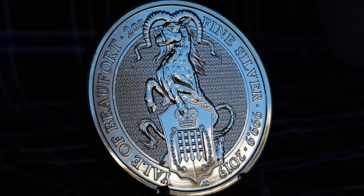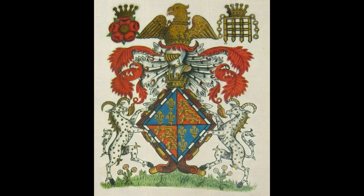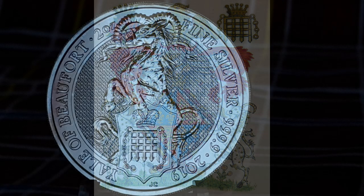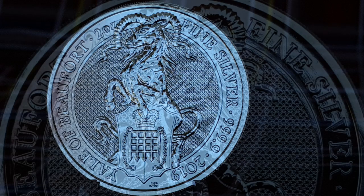The reverse displays a depiction of a mythical heraldic beast that commemorates the regal Yale of Beaufort. The Yale of Beaufort is representative of the lineage of both Lady Margaret Beaufort and her son, King Henry VII. The Yale of Beaufort is presented on top of a uniform chainmail background with the beast raised up on its hind legs behind a heraldic shield.